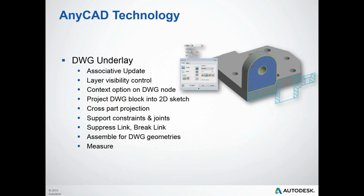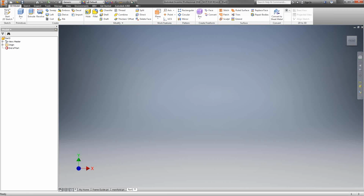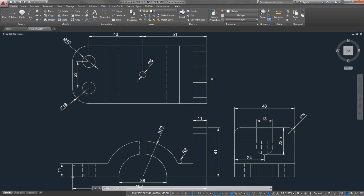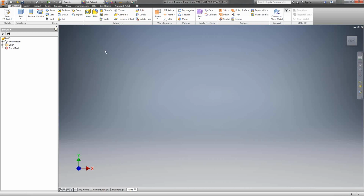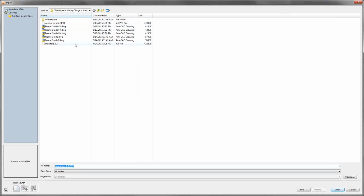So I'm going to switch over here to Inventor, and I'm going to show you the CAD model that we're going to be dealing with. You'll notice that I am in AutoCAD, and I'm actually going to import that CAD file directly into Inventor.